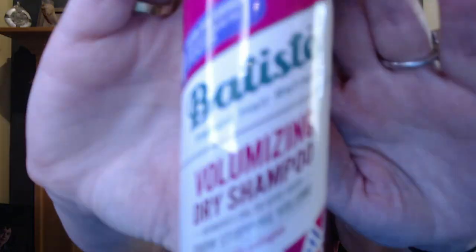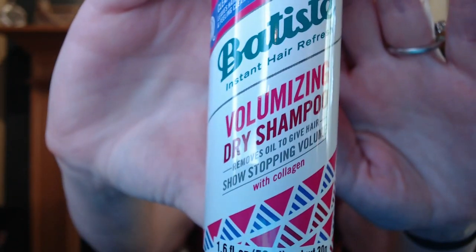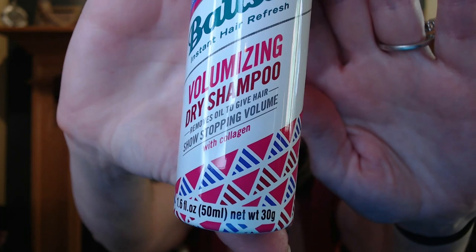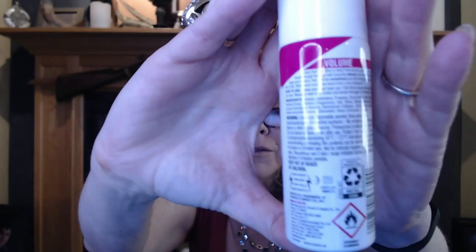Alrighty, next we have this volumizing dry shampoo. Hey, if it wasn't volumizing, I would say, oh Alicia, I've got your dry shampoo, come and get it. But I know she doesn't like the volumizing one, but maybe she doesn't mind the Batiste volumizing one. Instant hair refresh, so it's a travel size. It's got collagen in it, so it must be kind of healthy for your hair.